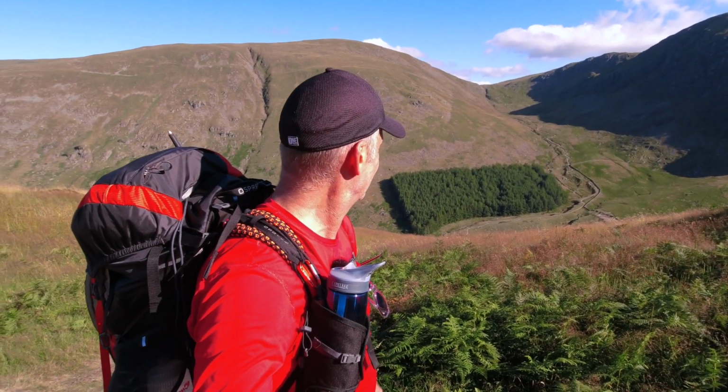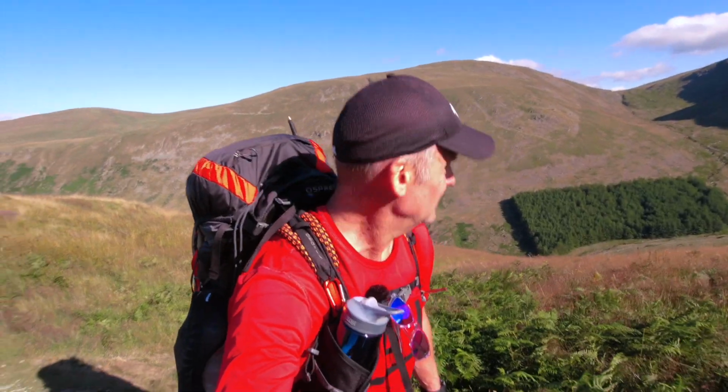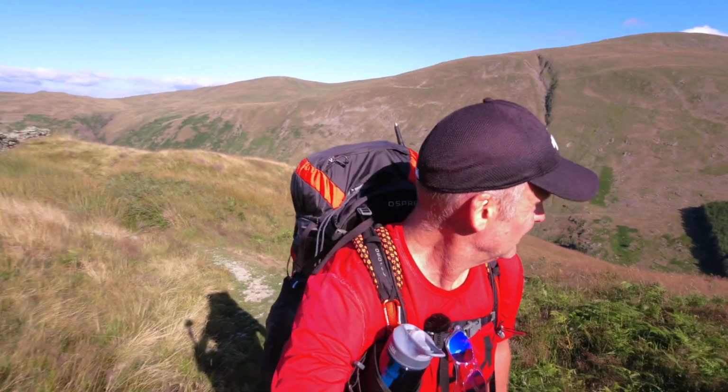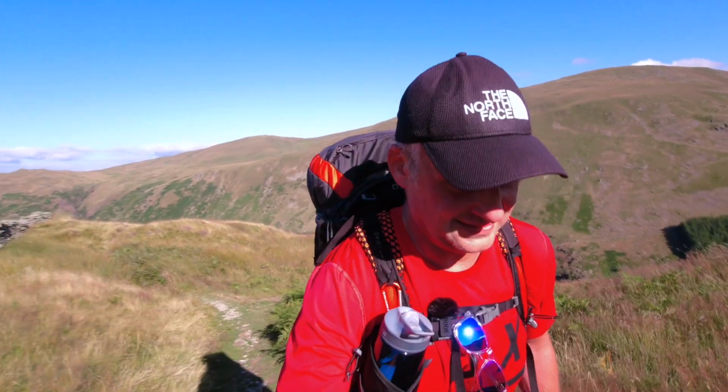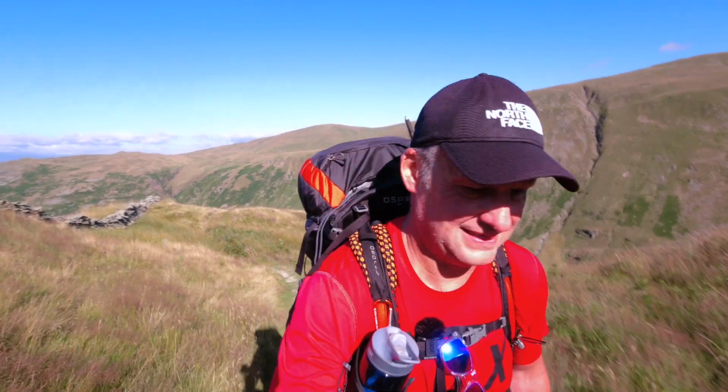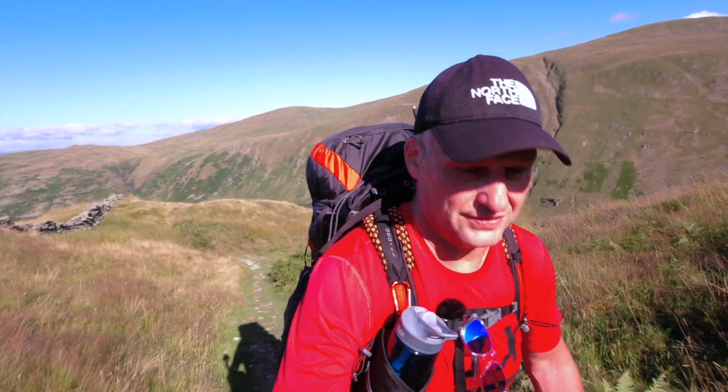You can just see over the other side of the valley there, Gatesgarth Pass. That's the way I went up when I did Fell and then down to Small Water. Also came down there on the mountain bike back in the day. Quite a good down, that. But for now, it's upwards.